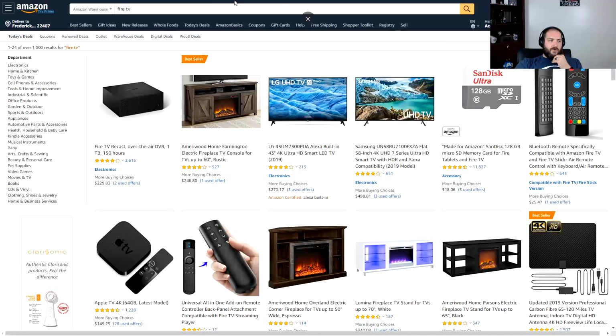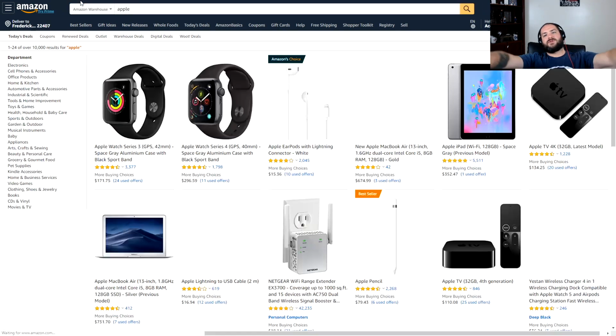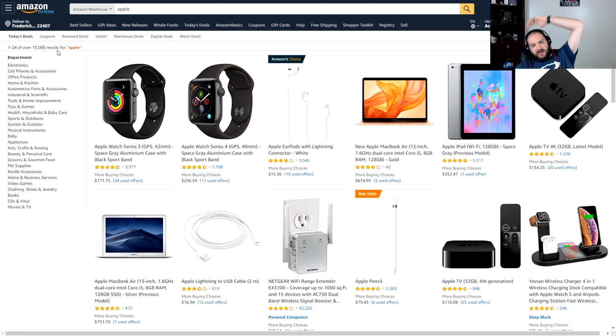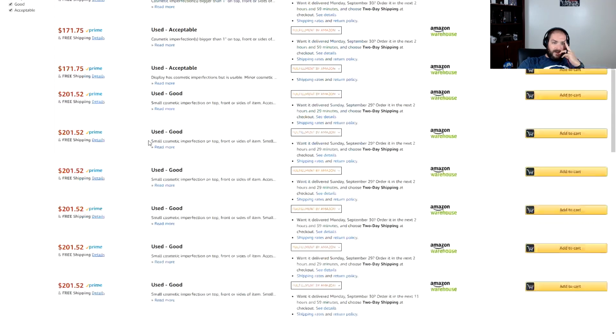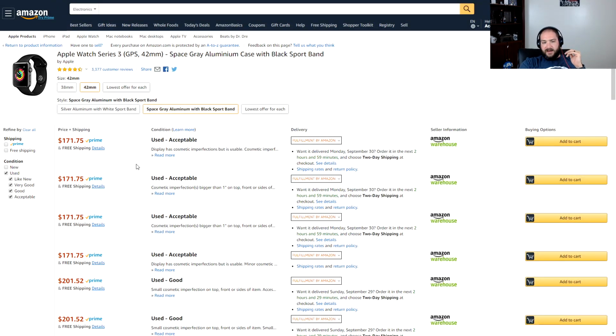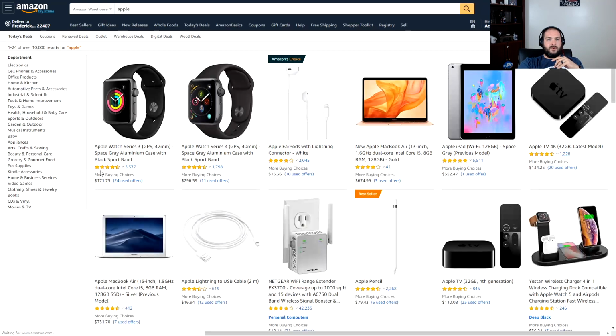So let's look for, now, like I said, I'm an Apple fanboy, so let's go back and look at, you could type in, let's just say just Apple. So anything Apple related is going to come up. So right here we see this is the Series 3 42 millimeter Space Gray aluminum. Let's see what we got going on here. All right, so no additional percentage off or anything like that on any of these. Let's just check for the lowest price offer on all of them while we're here. Yeah, so there's no discount on any of those.